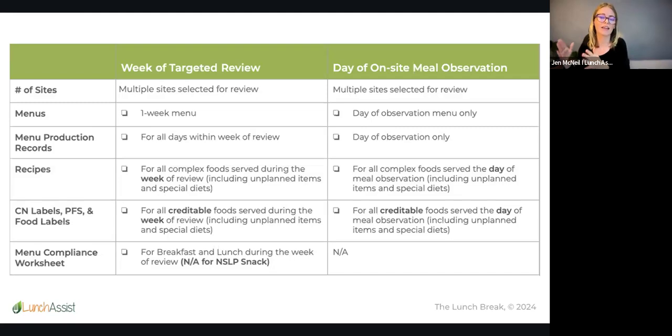And then for the day, it's a little simpler because it's just your recipe specs and production records for the day, right? So, like I said, if they come out early and they want the paperwork just for that one day, you can say, oh yeah, here's my little packet of today's menu stuff. But your whole week, especially that menu compliance worksheet and every day's meals, doesn't need to be completed until the entrance visit.